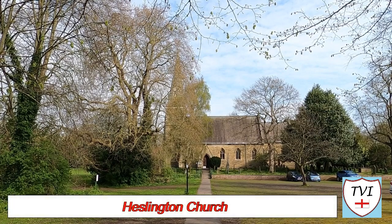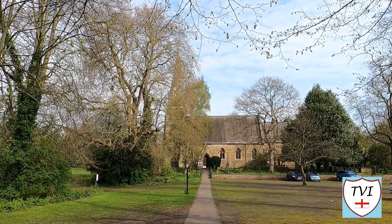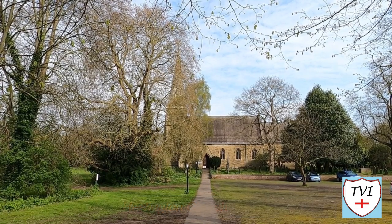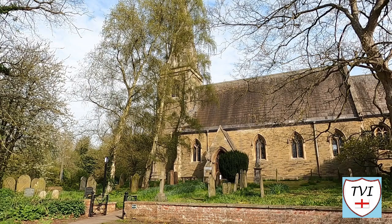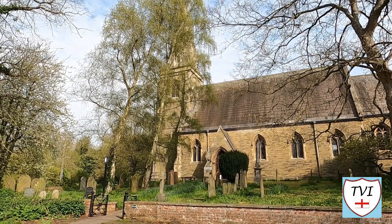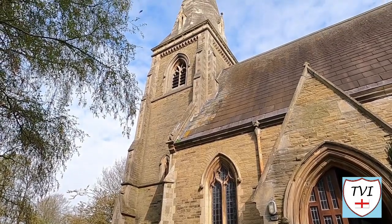Heslington's church is a little unusual in that it doesn't carry a dedication. It used to, though, and some people still refer to this as St. Paul's. Heslington Church is now one of the very few joint Methodist and Anglican churches in the country. This is what's known as a local ecumenical partnership. It was formed when St. Paul's Church and Heslington Methodist Chapel combined their efforts in 1971.